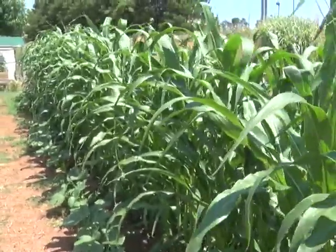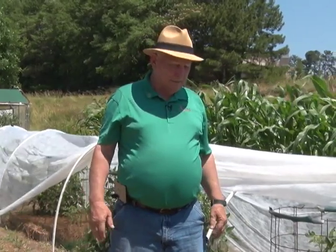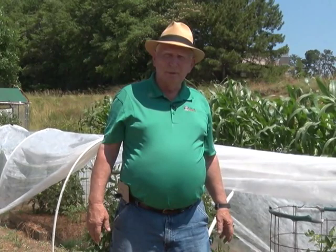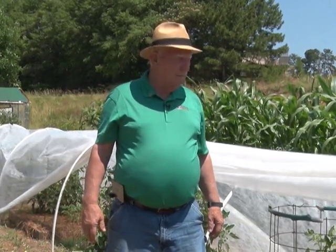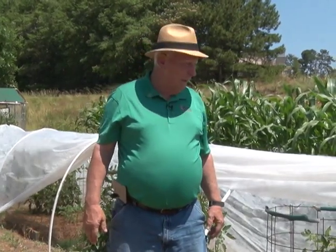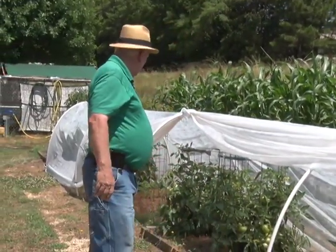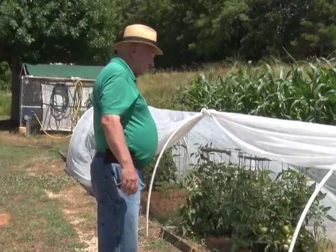The squash is coming in now, and so far we've stayed away from the squash vine borers, but we'll find out more about that as we go along. So that's just to give you a little bit of an update here on what's going on with these tomatoes.